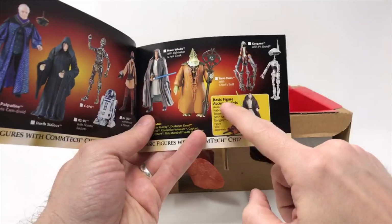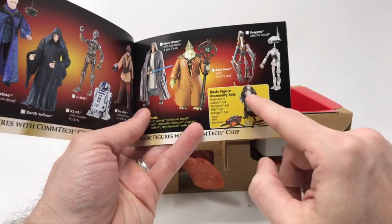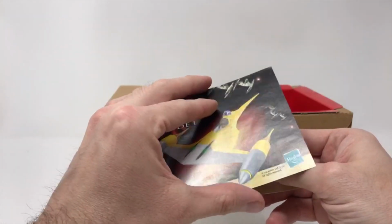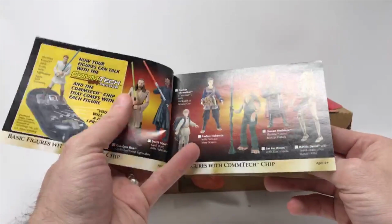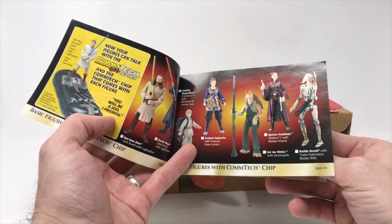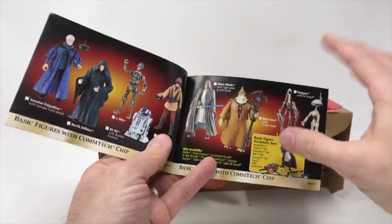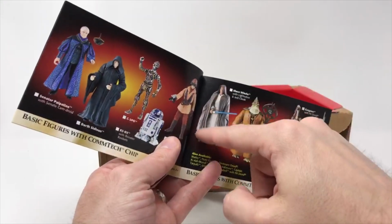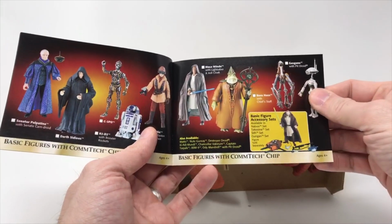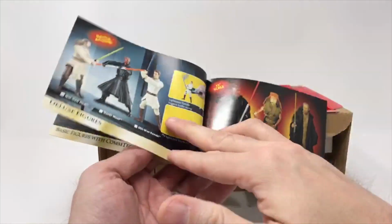And then this was the basic figure accessory set. So you actually got a robe to put over Qui-Gon. And then later they released it, which I thought was funny. So if you got Obi-Wan or Qui-Gon in the first wave, you actually did not have a robe. And then later they re-released them with robes. Why they just didn't include this robe with Mace Windu with all of them, I'll never know. But that was their thing.